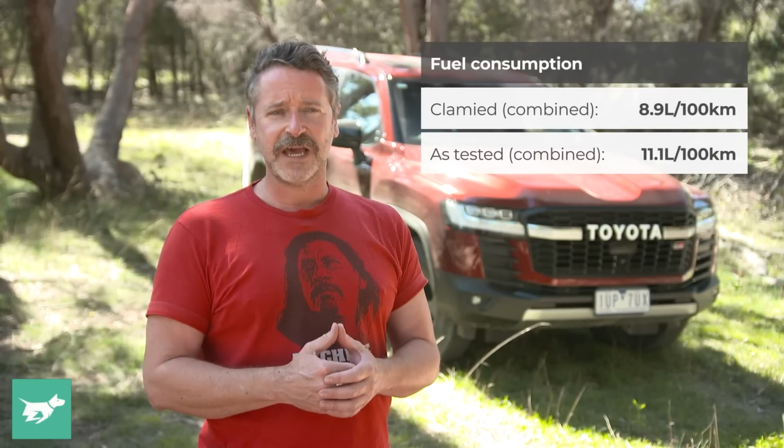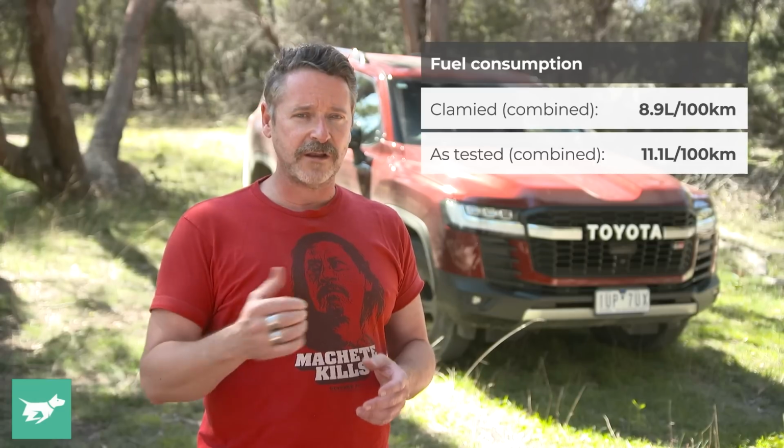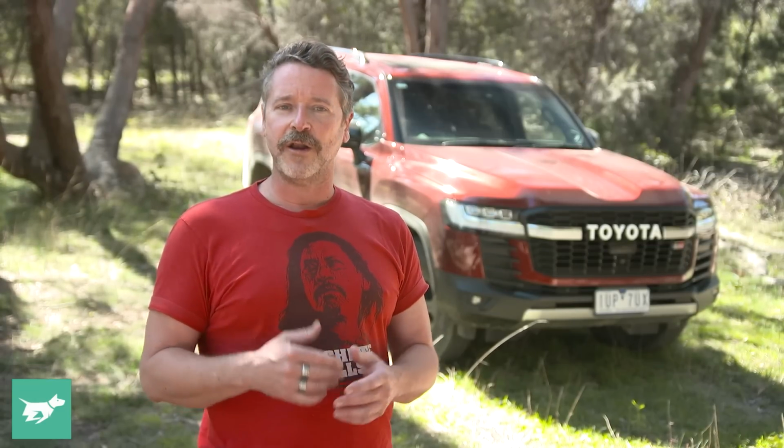The official combined fuel consumption for the Land Cruiser 300 series is 8.9 litres per 100 kilometres. However, we averaged 11.1 litres per 100 kilometres today, admittedly on a fairly blustery day and driving the car the way it demands to be driven, which is with enthusiasm.